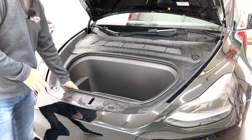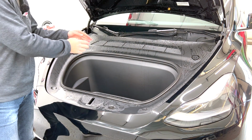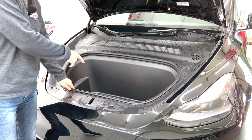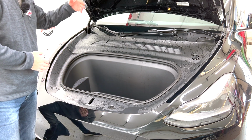So it's something to keep in mind that you do have this on Tesla. Other vehicles will have some small storage, but not many electric vehicles have as much front trunk storage space as the Tesla does. There's also an advantage on the Tesla on the rear storage area.